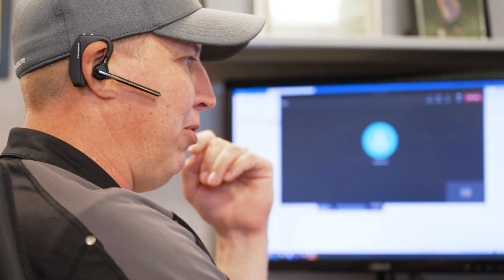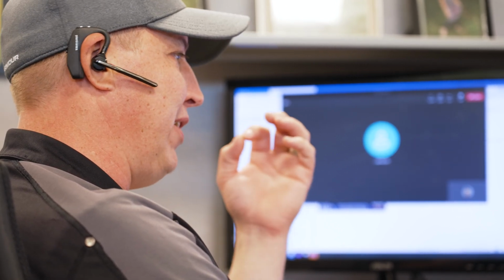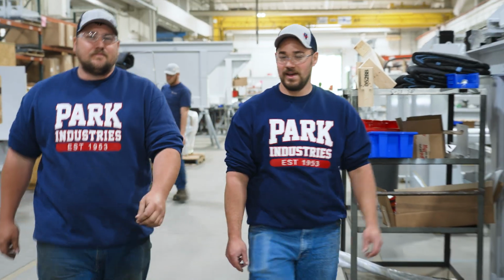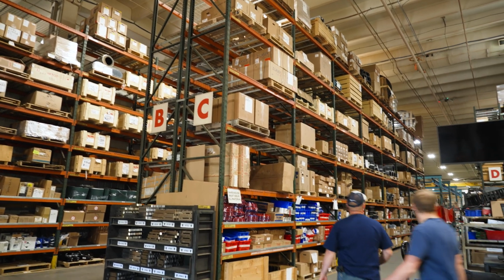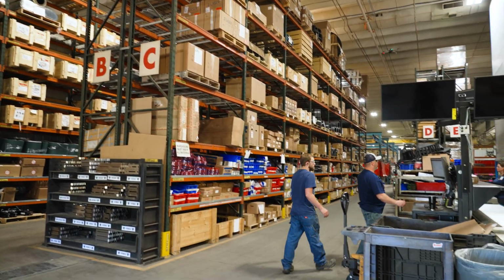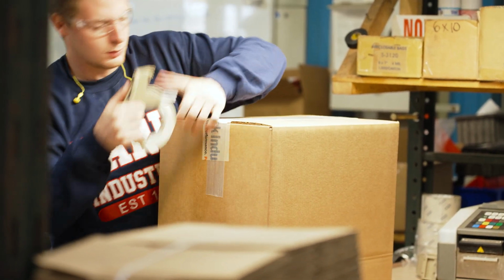We know the Servitechs by name. They know who we are when we call. They're up to date on our history. They have logs of what we've been working on. They're always quick to get back to us. Park Industries also recognizes that time is money, and so their effort to get us parts shipped out quickly before the end of the day, or as soon as possible, in order to facilitate quick turnarounds, is very, very valuable to our system. We have recommended Park and still do recommend Park.